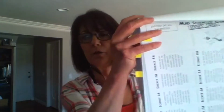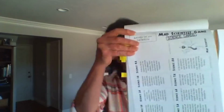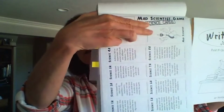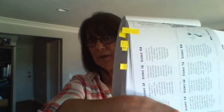Again, these games are all oral. It's like this one, I'll show you. This game is a riff on Old Maid. So instead of being an Old Maid card, you have a Mad Scientist card right here. And then you have all of these cards. You've got A cards on this side and B cards on the next page.